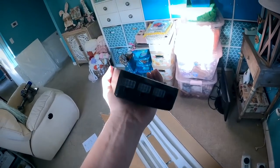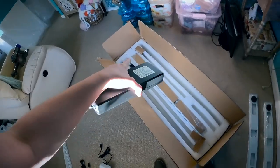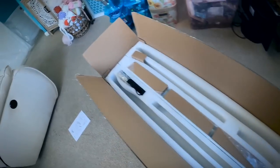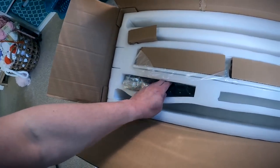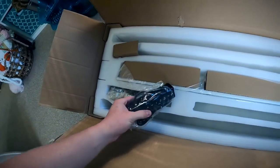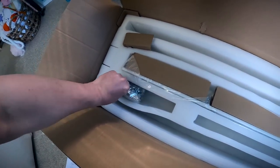Control box. So all the motors plug into here. And then you control them via the front thing. Where's that? Here's the power cable that goes to that. Here it is. I love it. You can have up to four presets. Currently, I use three of them.